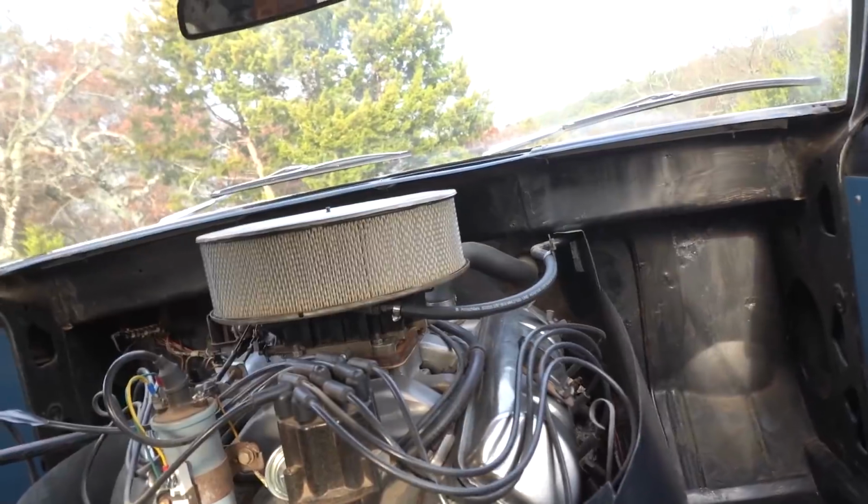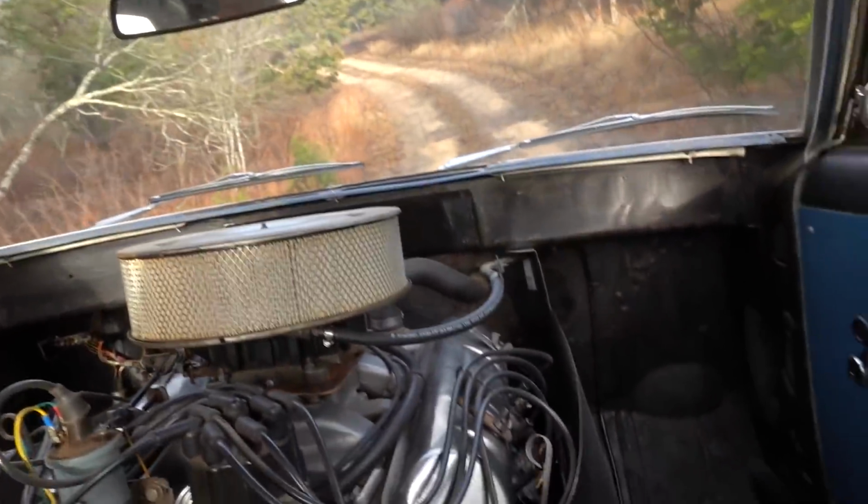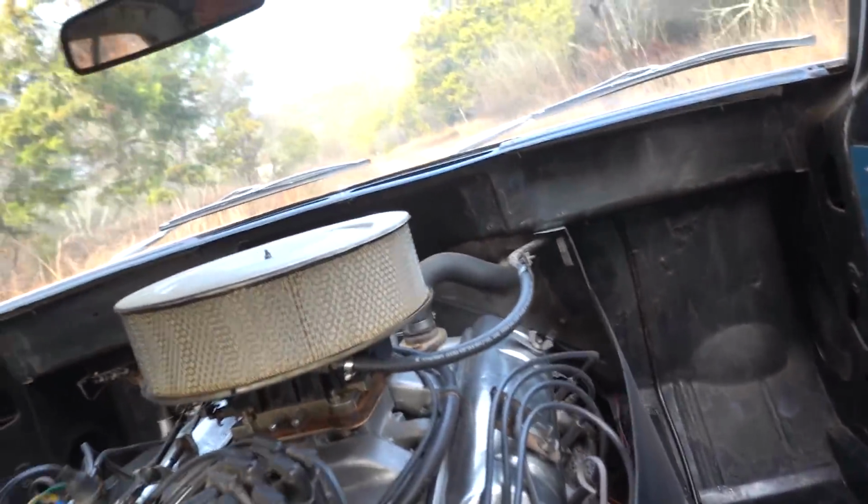Oh, God, it backfires bad. Woo! Good thing that had that breather on there. Backfiring out the end. Yeah, that's not good. Oh, shit. Oh, yeah, we're scraping. Oh, did you see all the rocks? The rocks are shooting up in here. I can touch the ground. This thing's also lowered. He lowered it, so it's scraping out here.